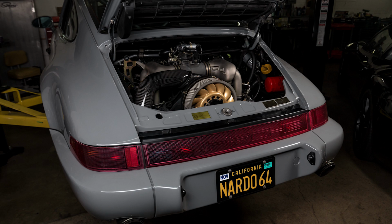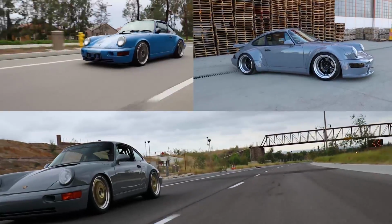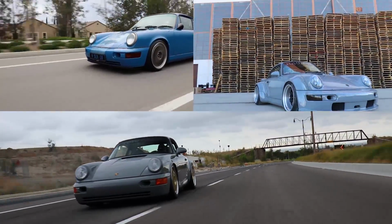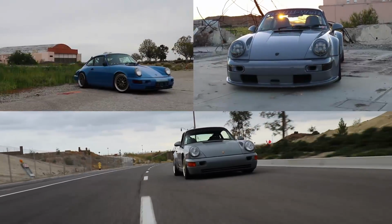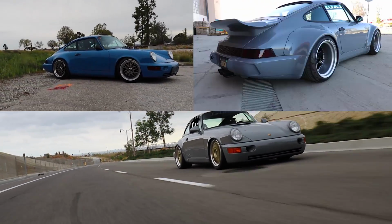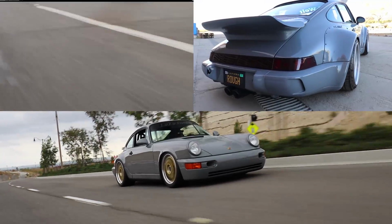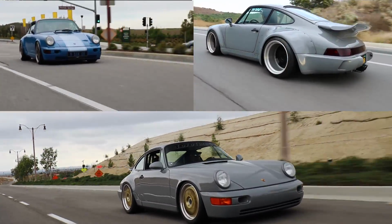Aaron, thank you so much for coming down and letting me drive this. Another 964, not boring, not stale. Everything's fresh and different about these. That's why I love these cars, because people modify them and make every little detail their own, and all the parts are available brand new from Porsche. So if you want a brand new windshield, brand new rear glass, so you can take the third brake light off and put a 993 rear brake light on like Aaron wanted to do, you can do that.